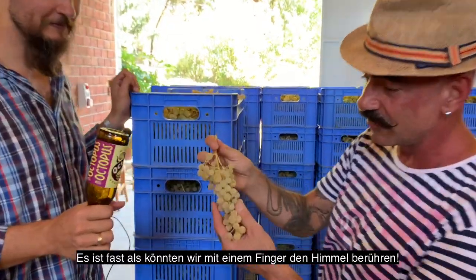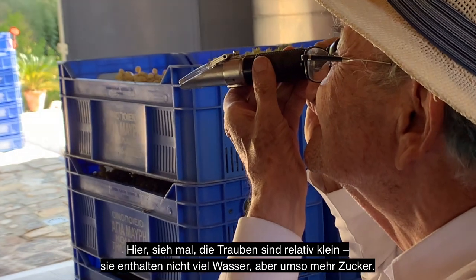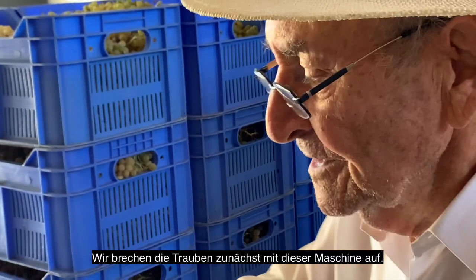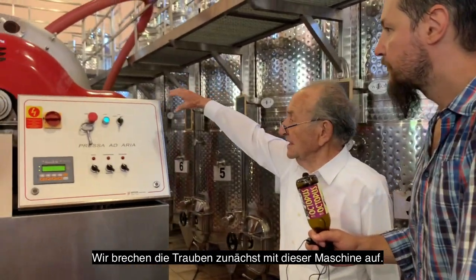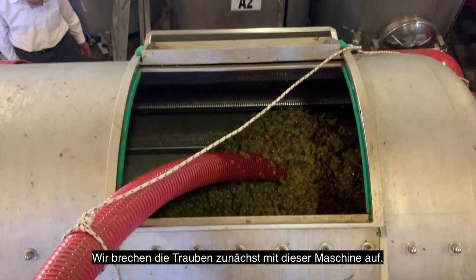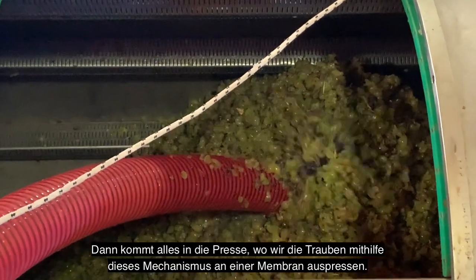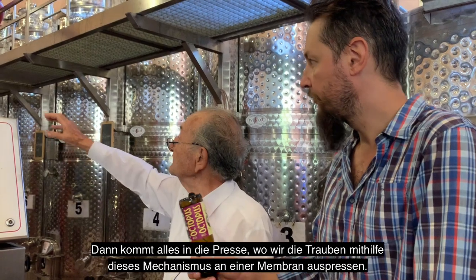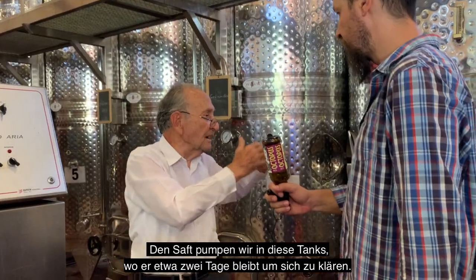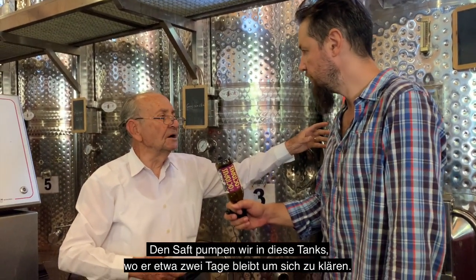You see also it's very small grape, so not a lot of water, but a lot of quantity of sugar. We crush the grapes with this machine. We transfer the whole mat here in the press. Inside, there is a membrane. This membrane with this mechanism inflates and presses the grapes. We have immediately the juice, transfer the juice to the tank to become clear here. We stay in the tank for about 2 days.